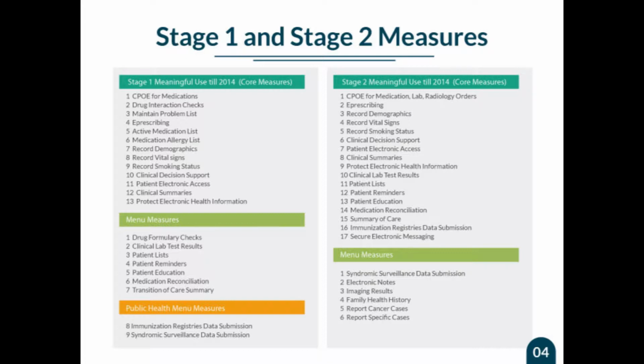If I go to my next slide over here, you'll be able to see that a lot of these measures have been stricken out. And let's talk about some of them here. So if you were planning to do stage one in 2015, you no longer need to report on the problem list measure, the medication list measure, the allergy list, recording demographics, vital signs, smoking status, clinical summaries, drug formulary, clinical lab test results, patient lists, patient reminders, and the transition of care summary.